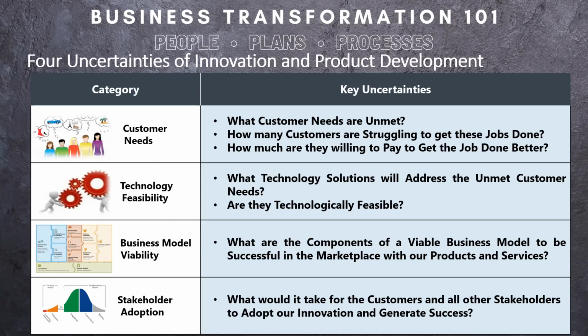In fact, it could be more than the customer. Our idea could be killed by regulatory agencies. Our idea could be killed by other stakeholders. These are the four uncertainties, but that's only one category of challenges faced in new product development.